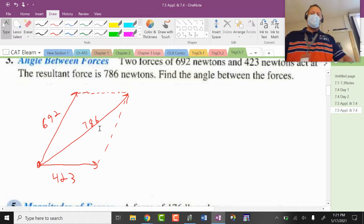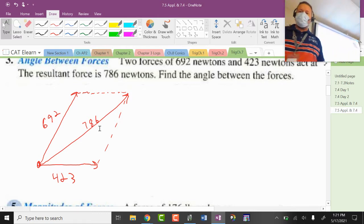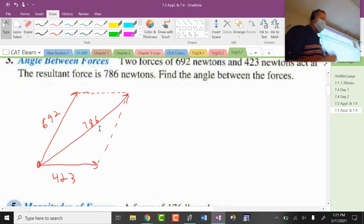Move over here for you. But I do like having the screen showing on the video that I'm presenting of myself here with my sock shirt. You should know that the angle between these two forces is this angle, but really what you need to find is that angle.